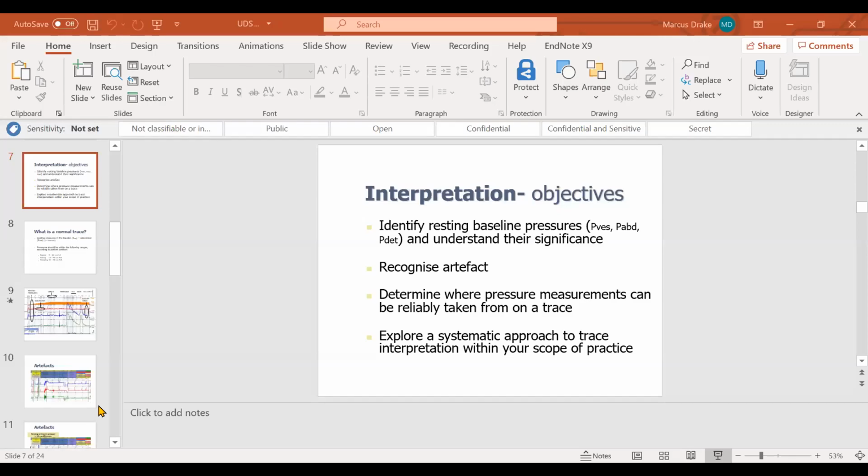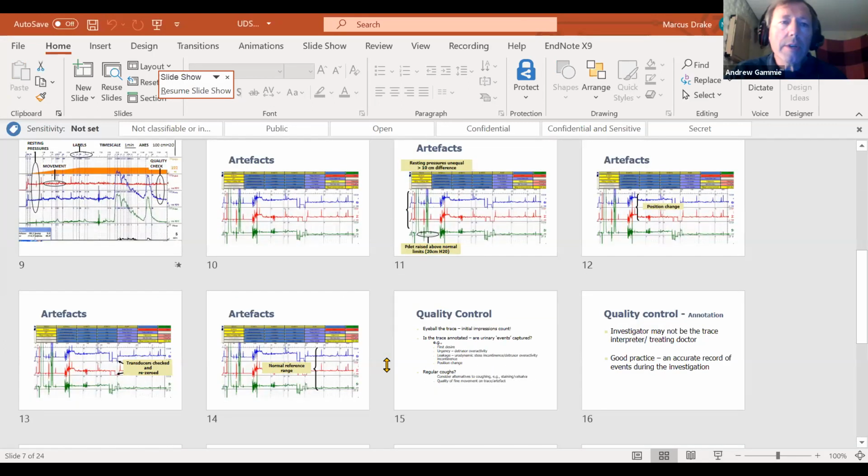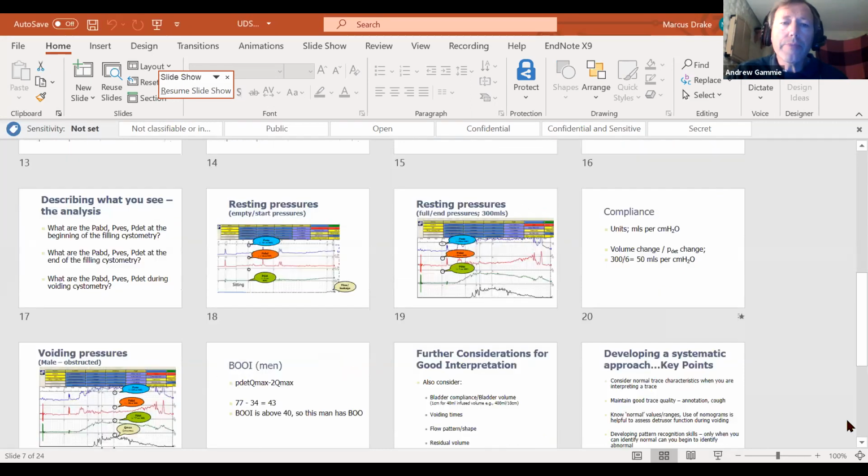Yes, thank you for the interpretation session. That was very interesting. For the last trace, the compliance we measured was 50. But if you look at the trace, it doesn't look like this is a normal bladder compliance. Now, it might be because the volume is not 600, because I don't think the bladder compliance was normal in that trace. Yeah, thank you. Take us to that trace, Marcus, and we'll have a look.